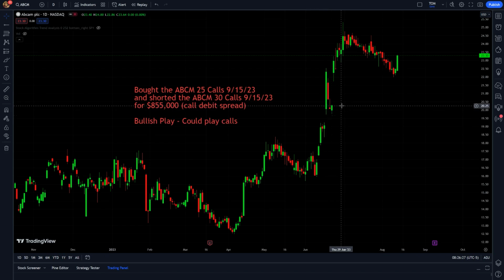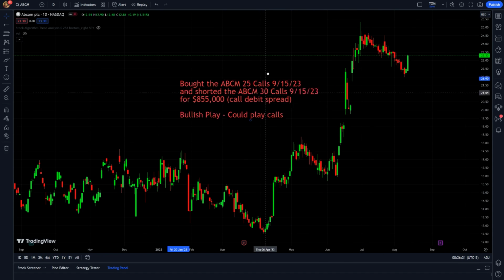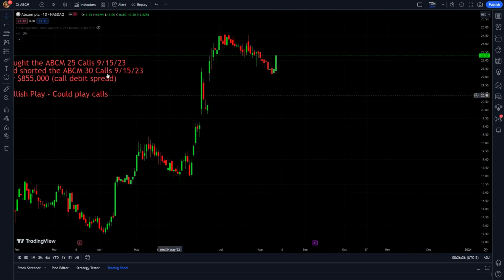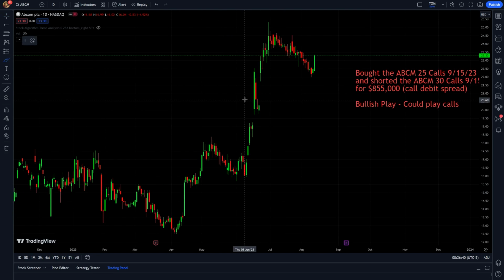It had an awesome day on Friday. It's in the middle of a great uptrend as well, so it's not a bad setup at all. And yeah, I figured I'd point it out because whenever someone dumps $855,000 into a trade like this, it's certainly not random. I'll say that.